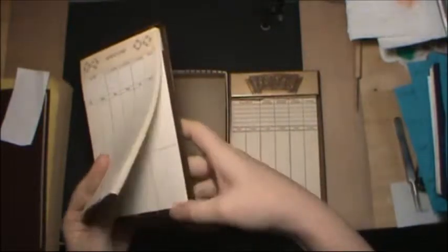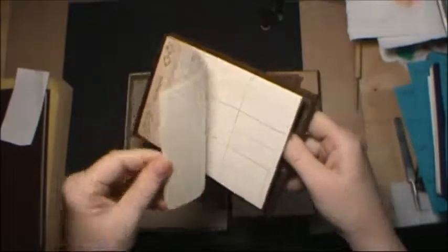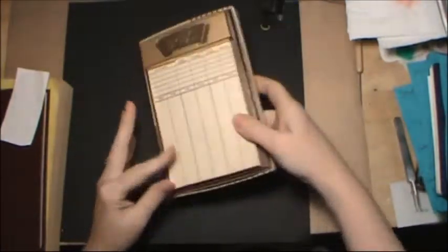So there was this significant amount of papers left. And this actually had a little pencil attached to the bottom, but my daughter decided to claim that for herself, which was fine. So there's some more score sheets and a little box, which may or may not find its way to the recycle bin.